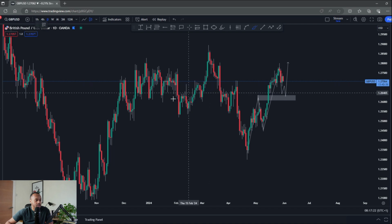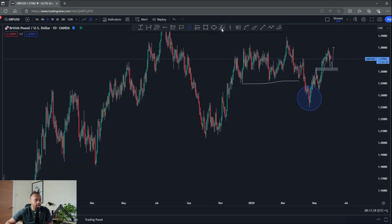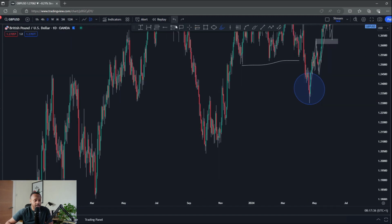We've had a big push to the downside, taking out the lows here. This to me looks like a potentially big fake out, maybe even printing in another higher low. So one over there, second, and potentially a third. So if that's the case, there's a good chance we're going to see even more follow through to the upside.